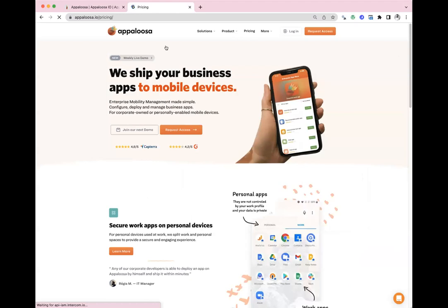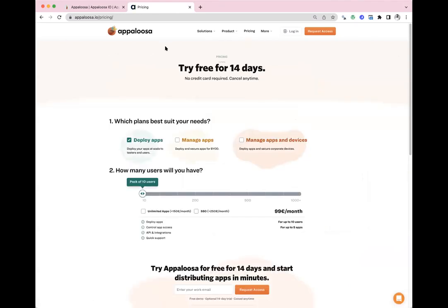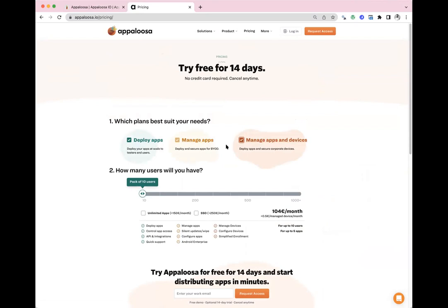So the pricing is really simple. Everything that I've mentioned here is here on the pricing sheet. So deploy apps, manage apps, and manage apps and devices. And depending on your use case and depending on the users, you get the slider to define the monthly pricing. Of course, we have also options such as unlimited apps or if you need single sign-on. But you can really see for yourself depending on your scenario.